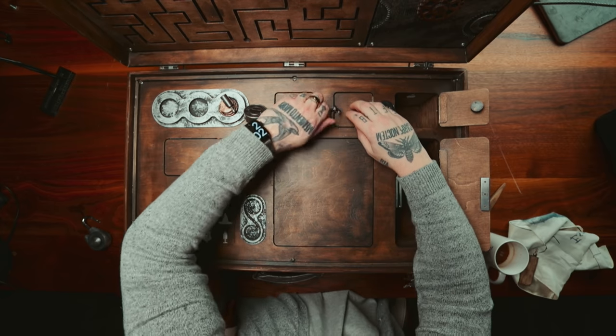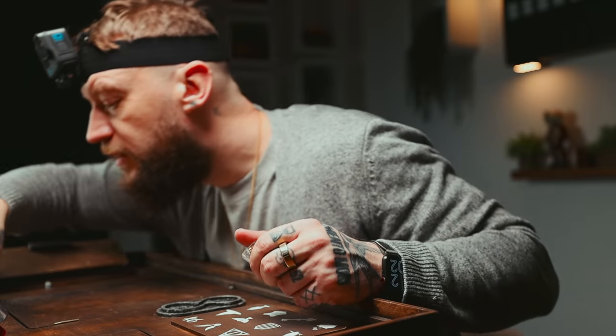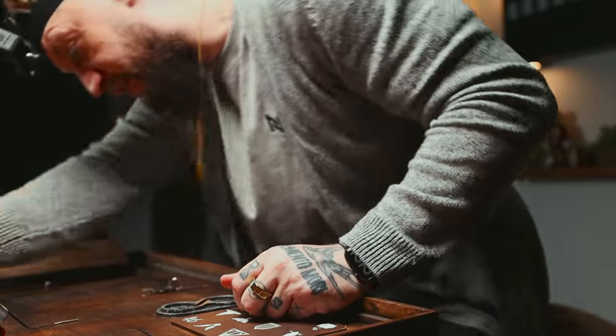My goodness. Good thing this wasn't an actual heist or something. What's in here? Oh, great. More keys. Oh, but we have one of these little buttons.